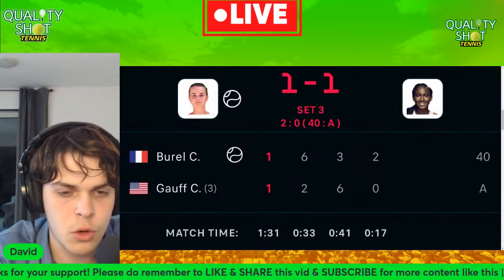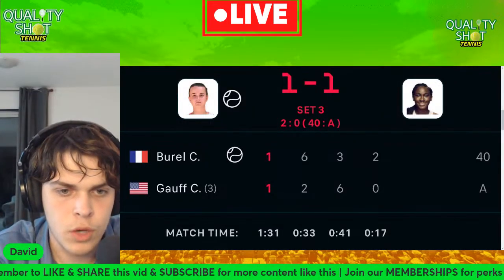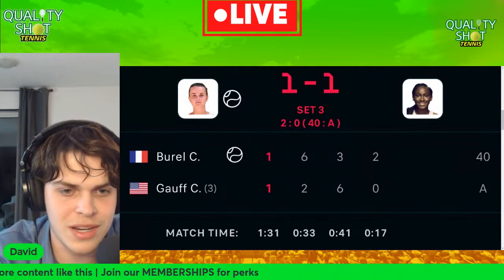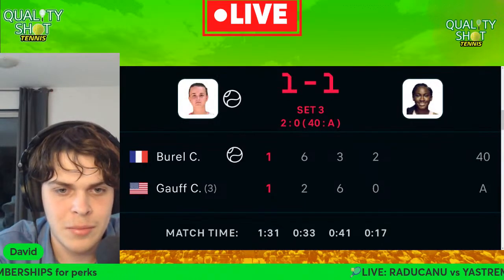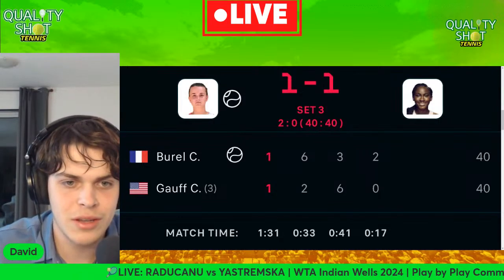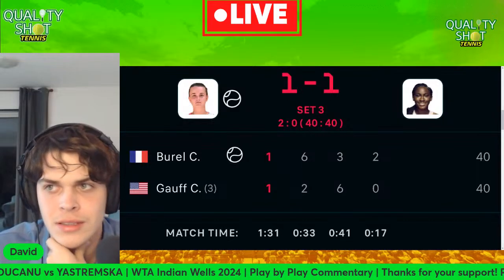Second serve for Burrell. Break point down. Forehand of Gauff. Forehand of Burrell. Forehand of Gauff. Backhand Burrell. Just looks so nervy now. Forehands. Forehand Gauff. Backhand Burrell. Backhand of Gauff. Doesn't keep it in. Burrell breathes a sigh of relief there. Break point saved. Wow.